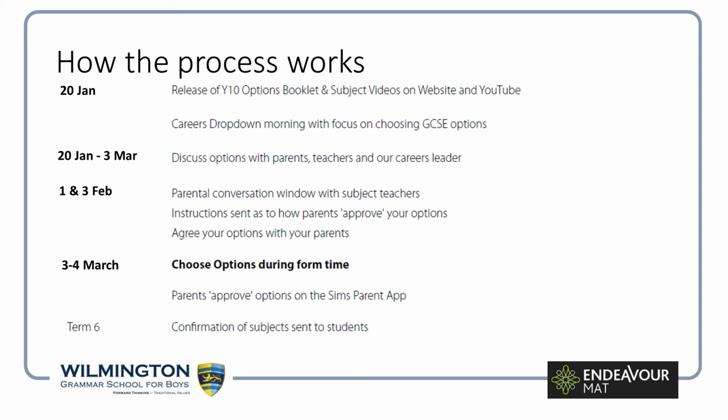Students will have a careers drop-down morning where there is a particular focus on choosing GCSE options and careers. From here on in until the end of January, I strongly encourage all students to discuss with their parents, with their teachers, and should they wish, our careers leader, Mrs. Walker, their different options that are available to them. And I repeat, students need to really consider which subjects are they good at, which are they passionate at, and which do they most enjoy.